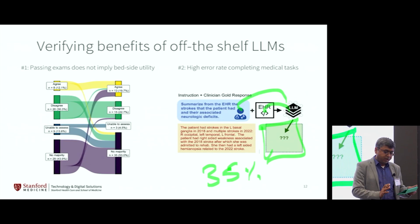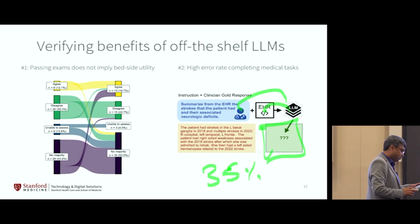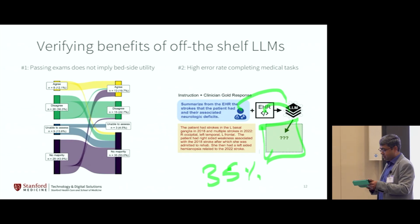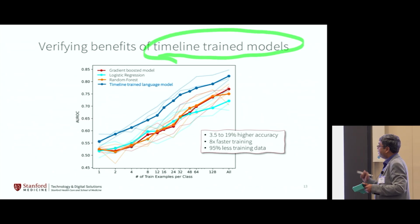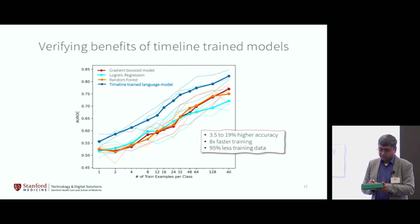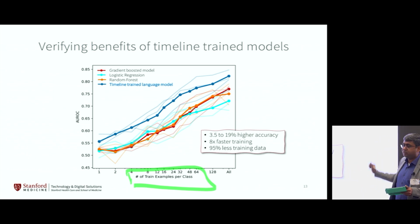Okay, so we're going to wait a little bit to let this technology mature, let OpenAI and Google figure out the hallucinations. Meanwhile, we're going to focus on the timeline. Because if we focus on these timeline-trained models, we can do some really cool things. So what I have on this plot is the number of examples to learn from, 1 to 128 to thousands of examples.